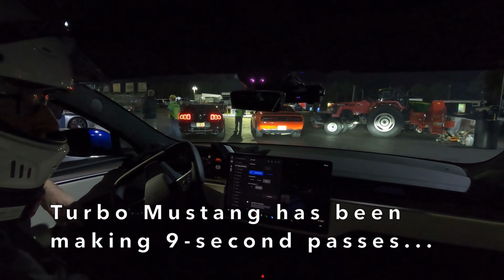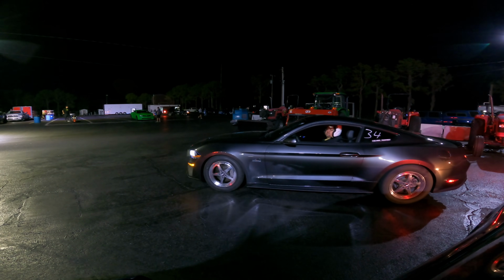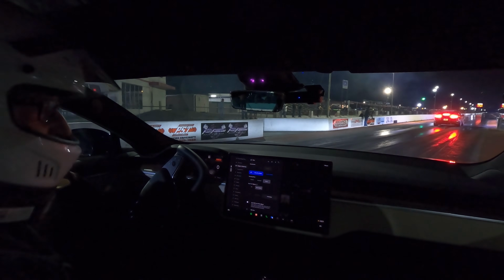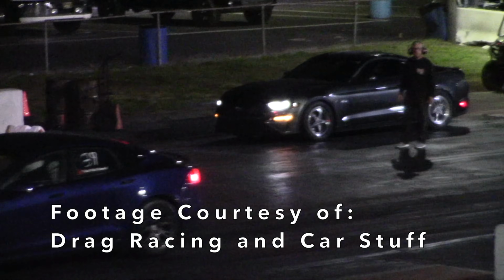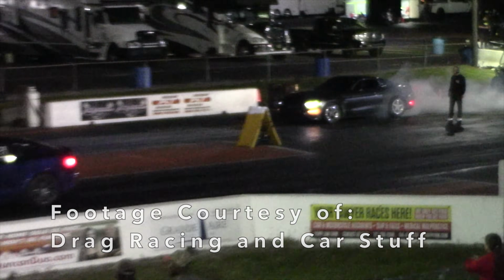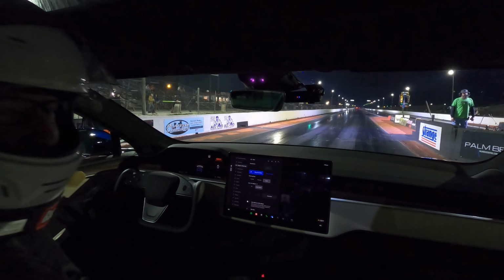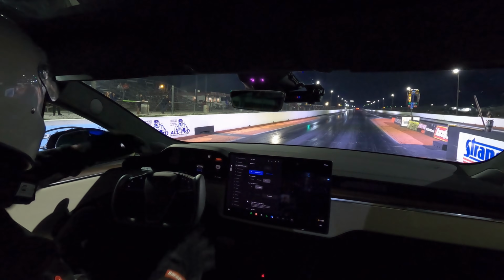All right, we're lining up with this gray Mustang. Somebody told me it's running in the 9s. We're trying not to run any 10-second cars anymore. If they're not at least somewhere in the 9s, we're trying to avoid them. This Mustang sounds good. There have been a few cars down this track already since they prepped it, so hopefully the traction's still good.